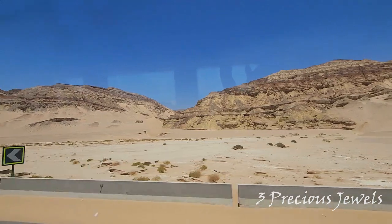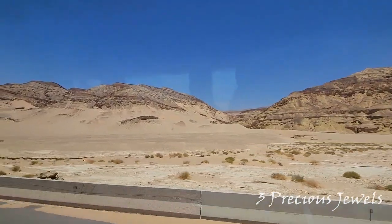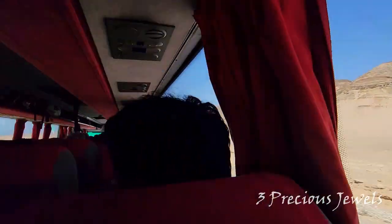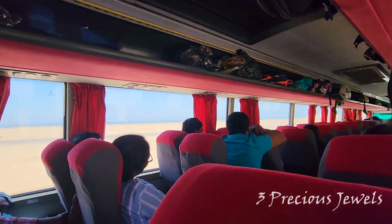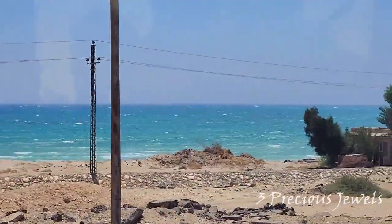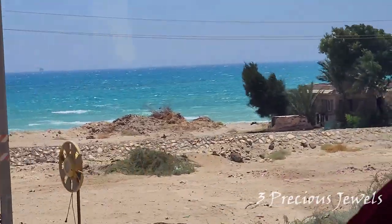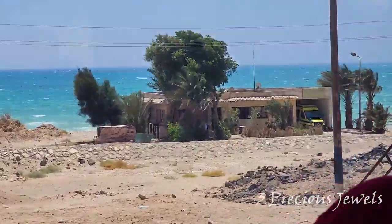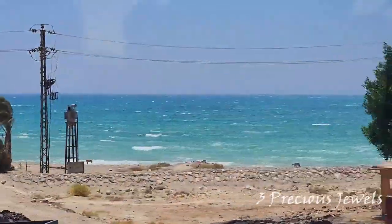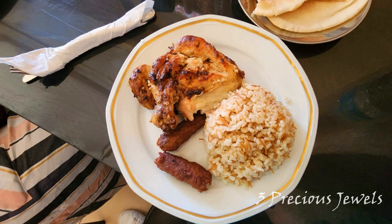And from up, we came down towards again the main road. And on the right side is all the mountains and the desert. On our left side, you can see fully Red Sea. So Mount Sinai is a combination of both Red Sea and the desert, and in the middle goes the road. So after this, we went to have our lunch.